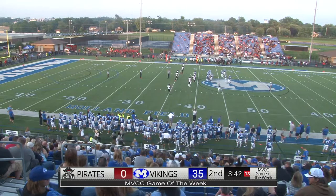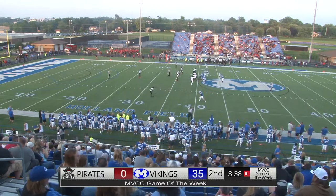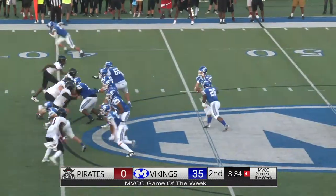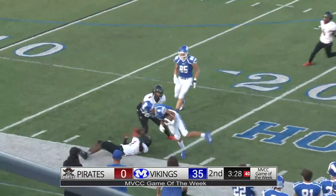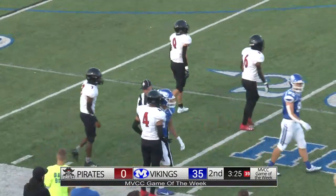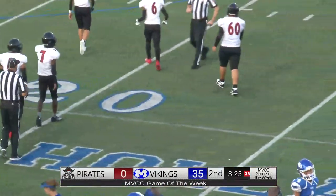Roberts back to pass. Roberts looking to air it downfield. Hauled in by number 4. That is Bruton. Nice catch there by the wide receiver. 6'3", senior. Does a good job running routes. Got open right there. He's able to make a guy miss and get out around the 20.